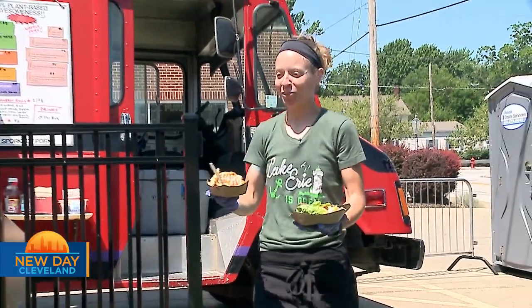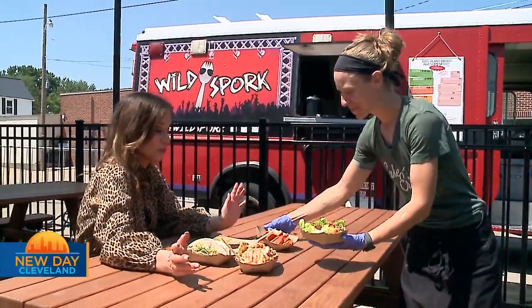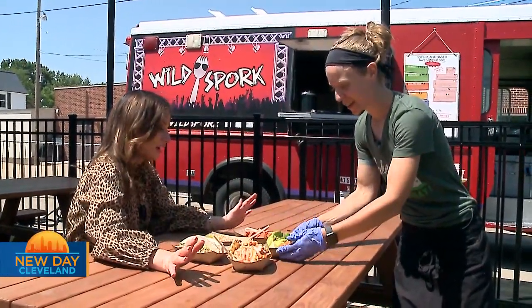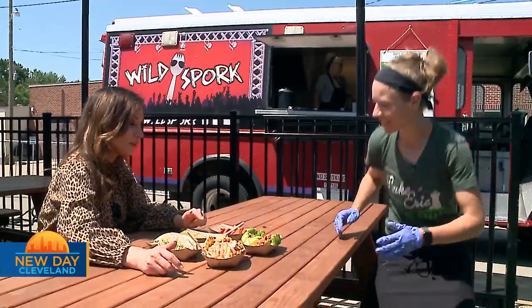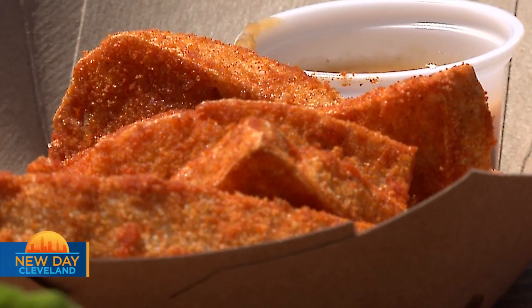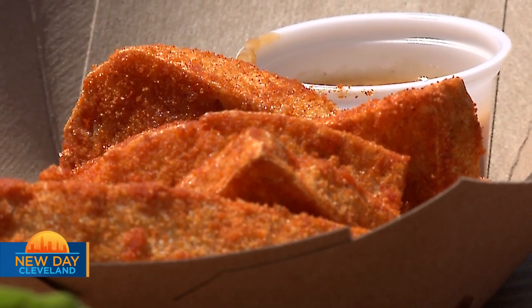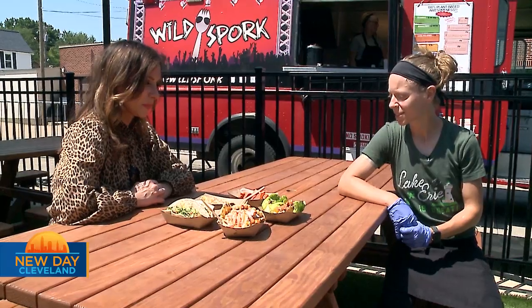All right, we got some more food for you. Oh, she knows me all too well, and yet she doesn't know me at all, which is wonderful. I already wanted that corn, but what are these? These are tofu wings. We call them flying tofu wings. They get toasted in our special dry rub, and then you've got a tangy barbecue sauce to dip them in.